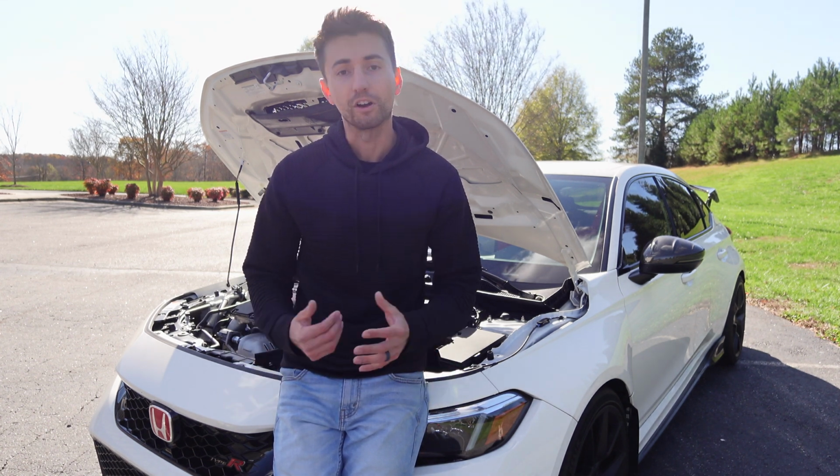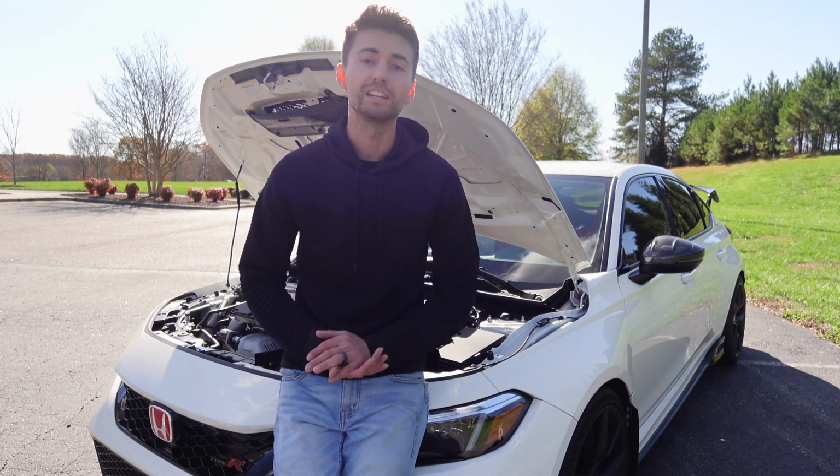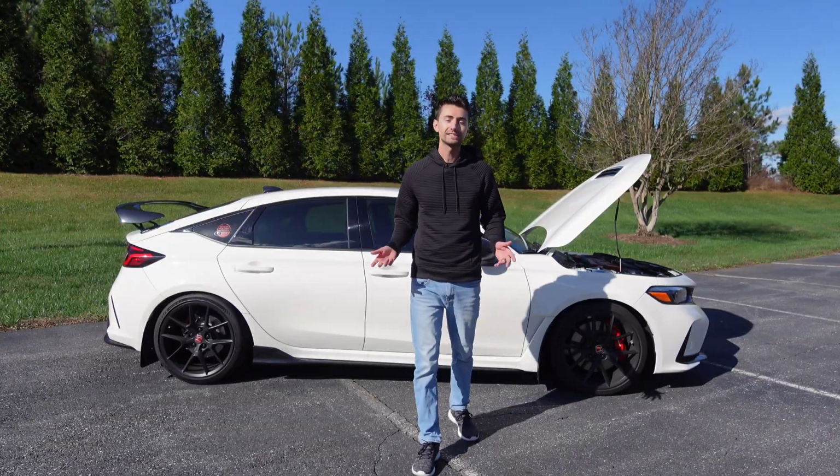And again, they're pretty reliable cars, so I think these are overall a very safe bet. Just look for the basics on any used car and you should be good to go. Negotiate a little bit, maybe get a couple bucks off, and I think you're gonna enjoy the car quite a lot. So lastly is maintenance.